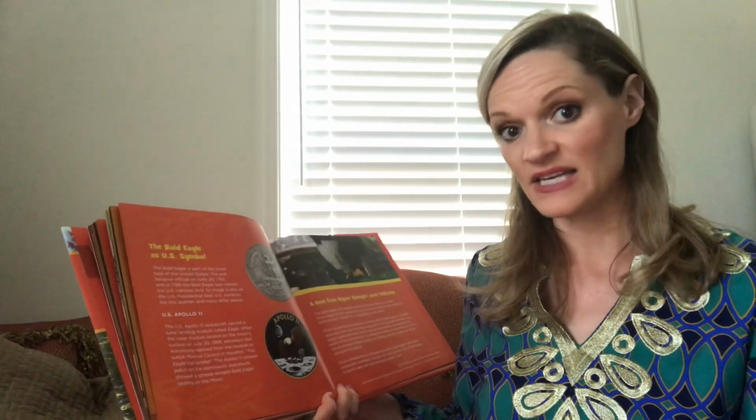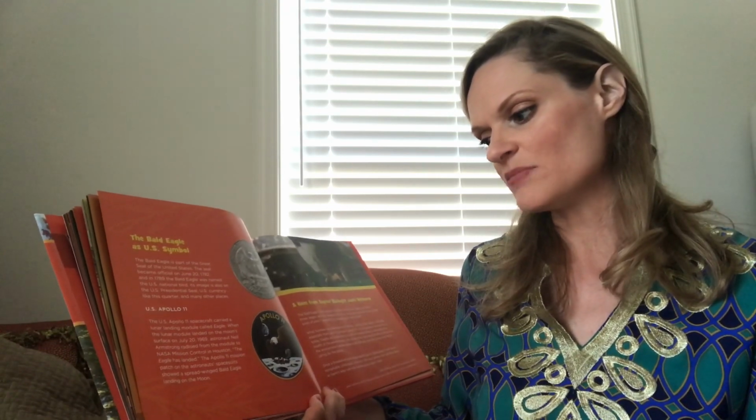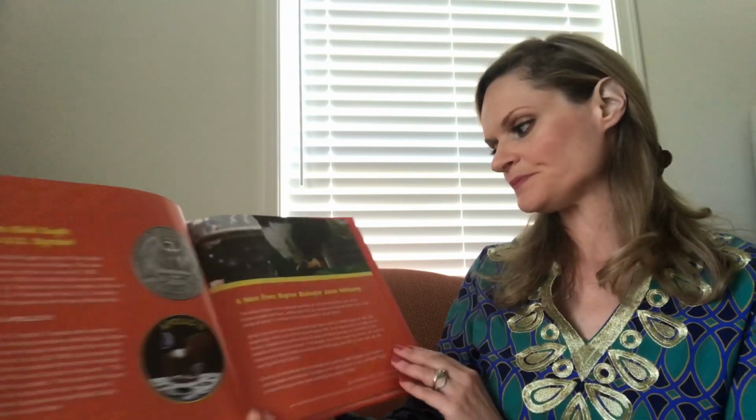Now, Apollo 11 has a special significance with a bald eagle. The U.S. Apollo 11 spacecraft carried a lunar landing module called Eagle. When the lunar module landed on the moon's surface on July 20th, 1969, astronaut Neil Armstrong radioed from the module to NASA Mission Control in Houston, "The Eagle has landed." The Apollo 11 mission patch on the astronaut spacesuits showed a spread-winged bald eagle landing on the moon.